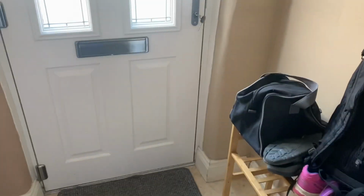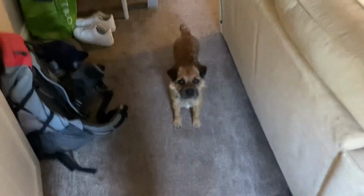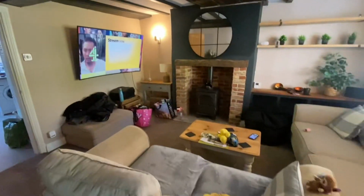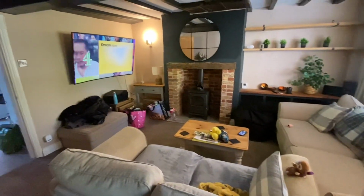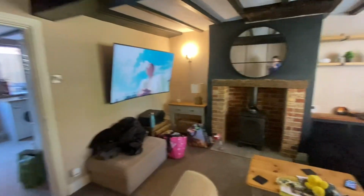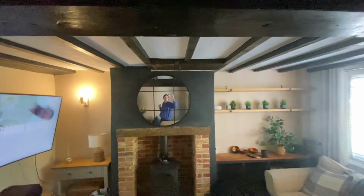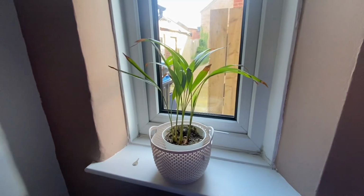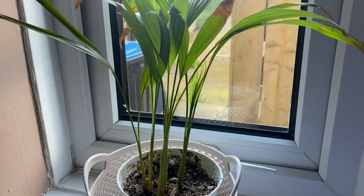Shoe rack. Little, like, hallway part. Junior. You're cute. Yes. Dining area. And then sitting room area. Nice big telly, which I love. Yep. And mirror. This is the kitchen. Back door. Back kind of yard place. This is a real plant. This happens to be a real plant, I think.